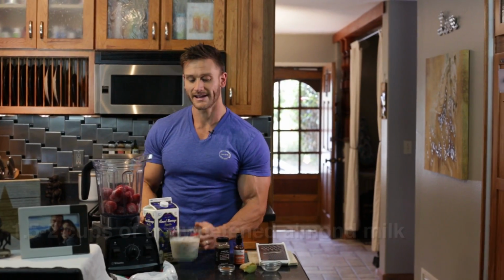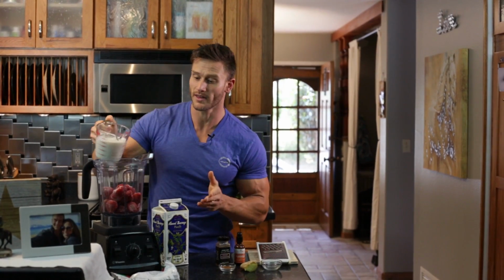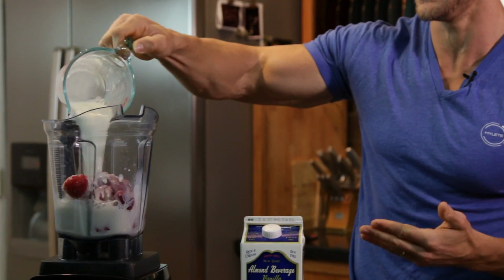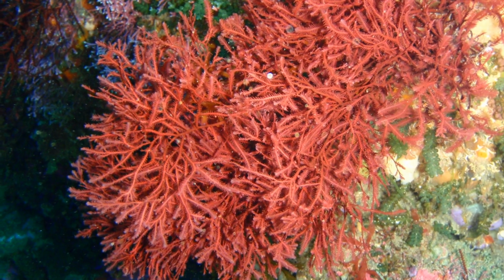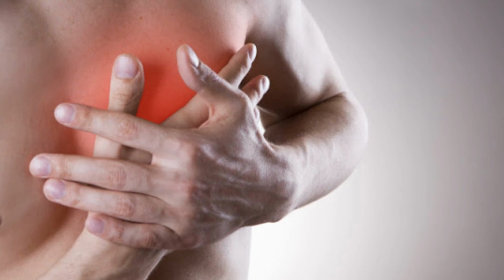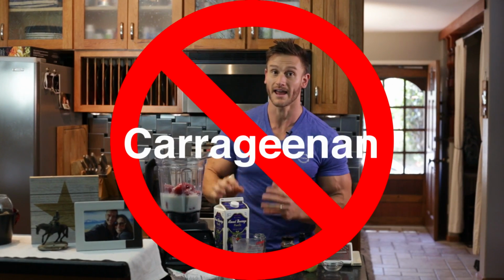Then I've got 1.5 to 2 cups of unsweetened almond milk. Super important that you get one that is carrageenan free. Carrageenan is a derivative of red seaweed extract and it ends up being very inflammatory and is actually used in clinical settings to induce inflammation. So make sure your almond milk does not have carrageenan.